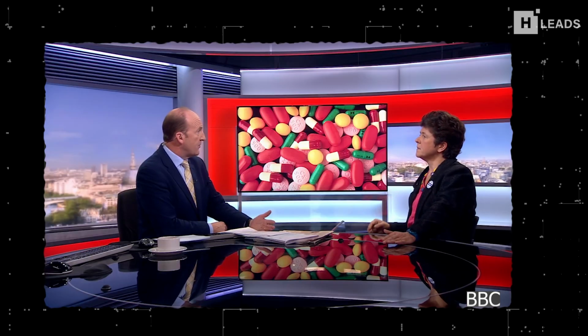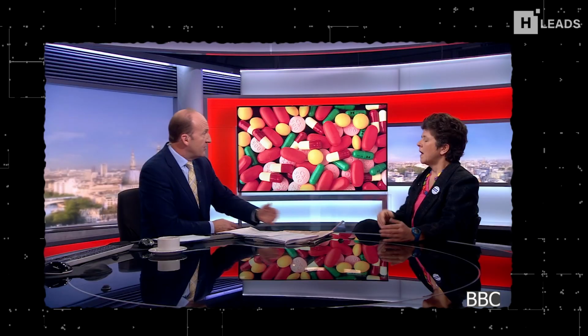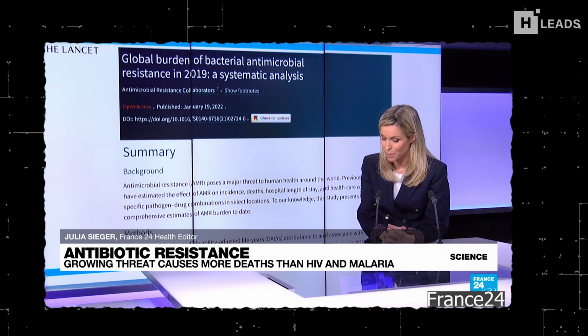I mean, the headlines are about we're on the precipice of the end of the antibiotics era, but how much of this is actually a human issue? How much is a treatment of animals issue? Now, it's important to say that for years now, scientists have been warning about the fact that this is probably one of the biggest threats facing modern medicine.